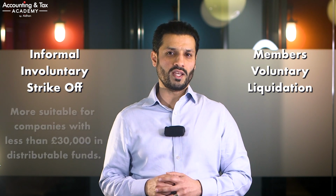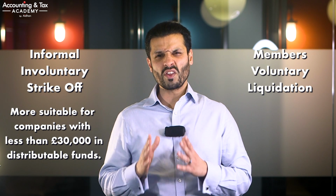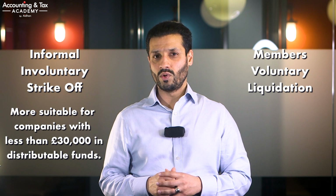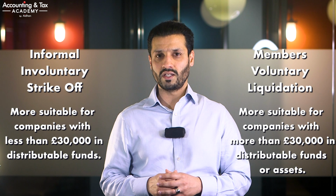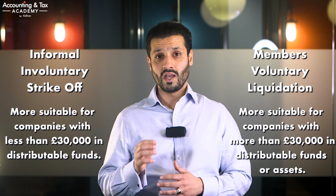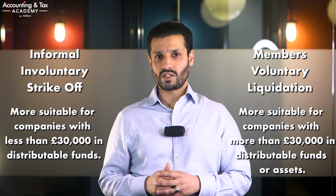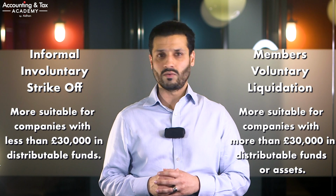The former is fairly straightforward and is often suitable for companies that have less than approximately £30,000 in distributable funds, whilst the latter is more involved and advisable for companies that have at least £30,000 in retained distributable funds or assets, as the tax options are more favourable. A members voluntary liquidation has to be carried out by a licensed insolvency practitioner, so it's not something you can tackle yourself. Now, with either of these options, there is still a lot to consider for you.